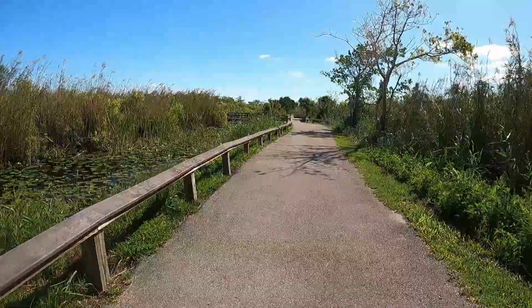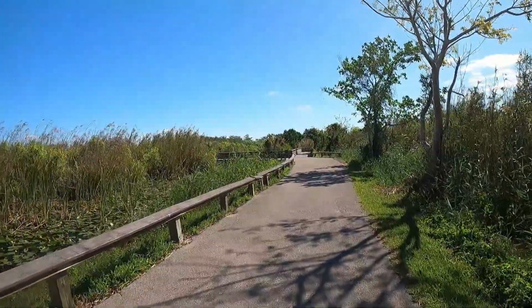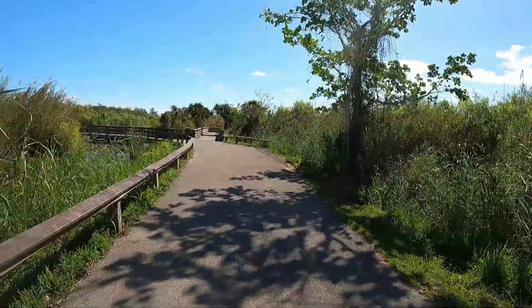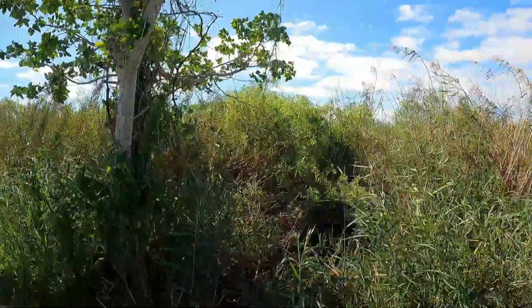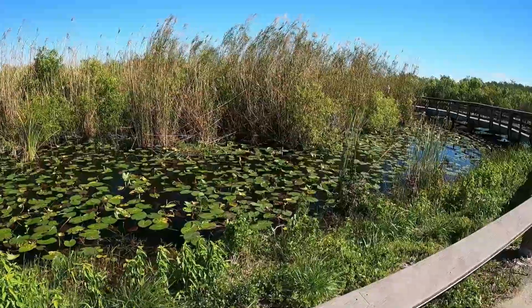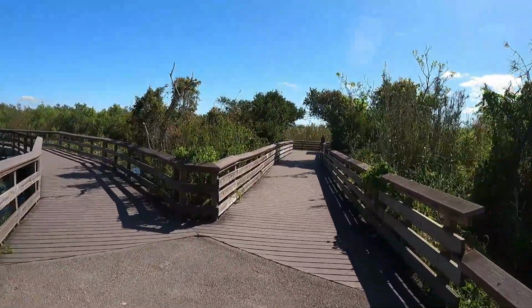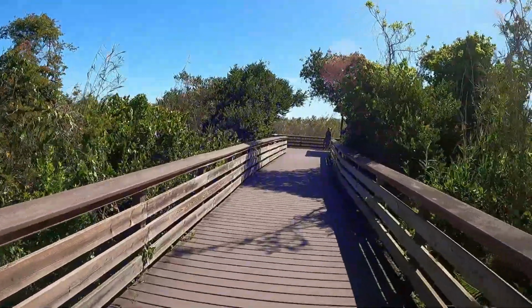Definitely be able to see hopefully more things once we get onto the boardwalks. Look down into the water. Then again, not sure how much you can see on a GoPro. I did see an alligator right over here yesterday as well, so we'll go see if there's anything available right now.